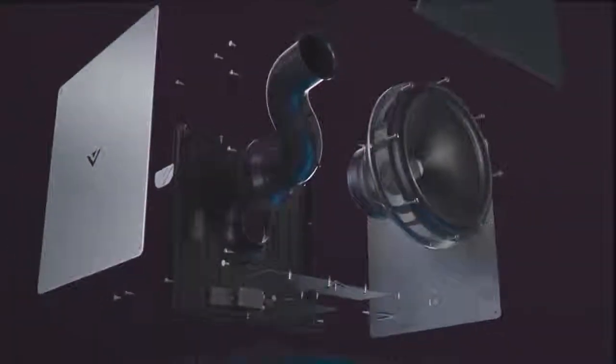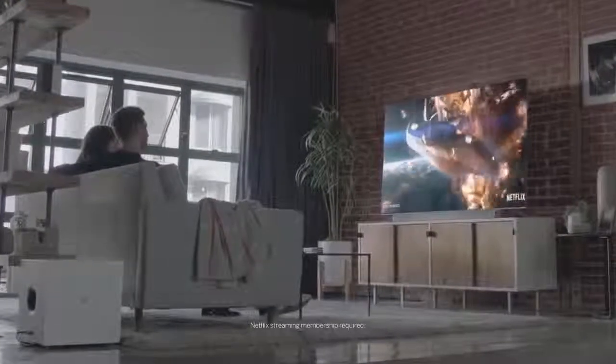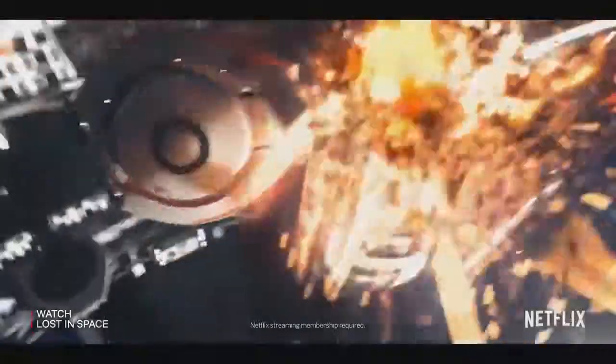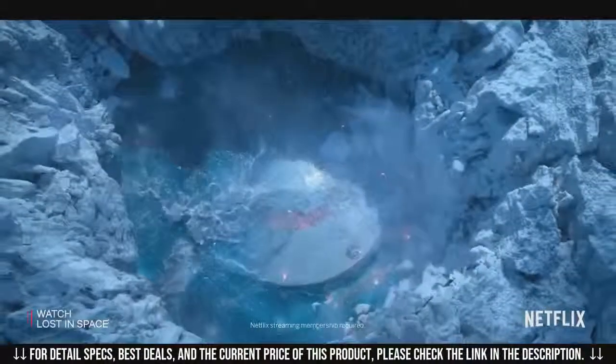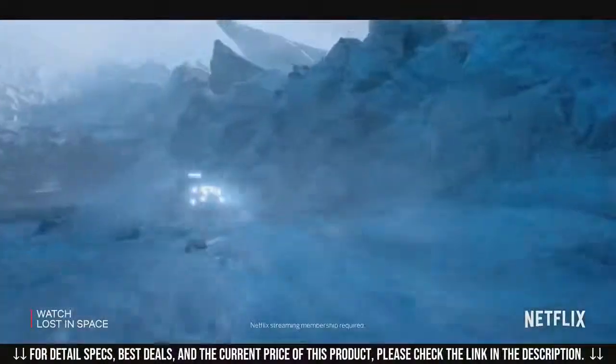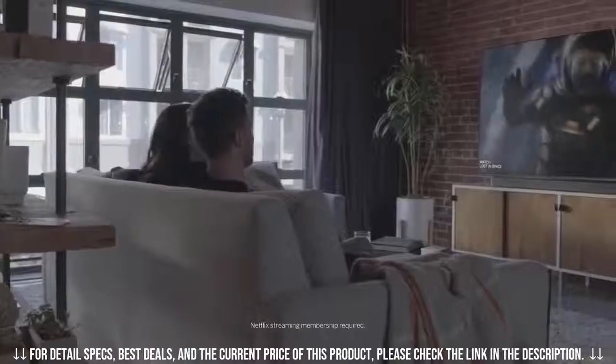Add in VIZIO's newly redesigned wireless subwoofer for even greater room-shaking depth, and you'll experience a new standard in cinema-inspired surround sound that's breathtakingly immersive. The VIZIO Home Theater Sound System is Dolby Vision compatible and supports 4K, HDR10, and other HDR standard content.